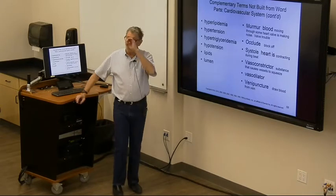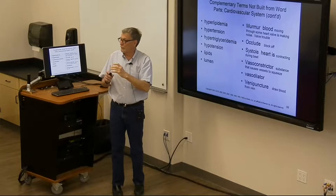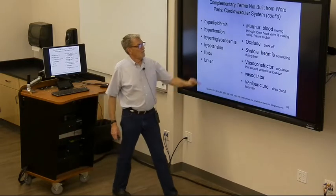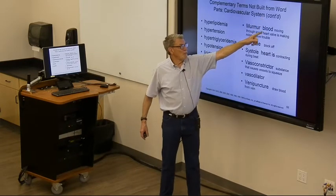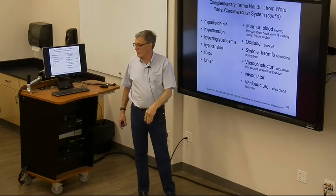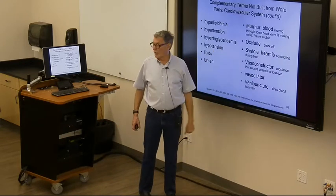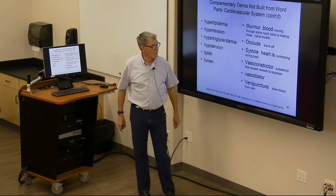The lumen is the whole of the tube in a blood vessel or your intestines or anything. The lumen is the opening. That's not murmur blood, it's murmur. Blood is moving through a heart valve, is squirting through because the valve's not open or closed properly. To occlude is to block it off. Systole is when the heart is beating strongly.